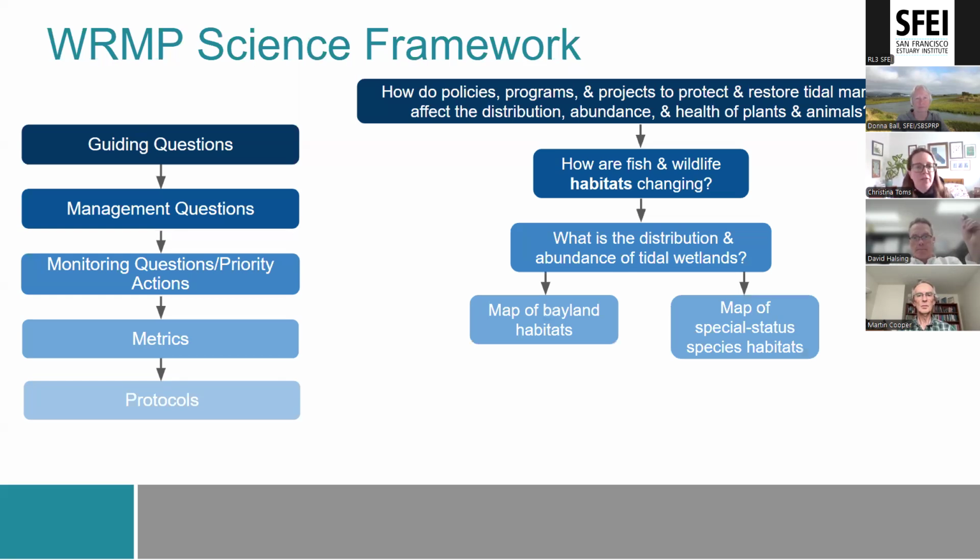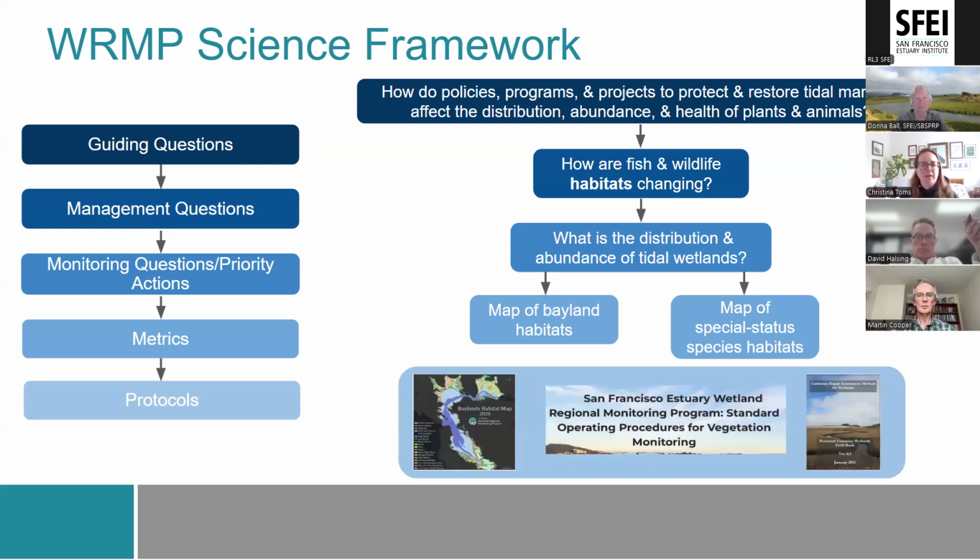That gives us our metrics. We want to map tidal wetland habitats and map special status species habitats, and how they're changing over time. And that gives us our protocols. So again, those are our SOPs that were developed in this case by the Geospatial Work Group, which developed our SOP for remote sensing and mapping of wetland habitats, and then our work group for vegetation, which developed our SOP for vegetation monitoring. And you can also see this is the CRAM SOP, which we'll talk about in a little bit.